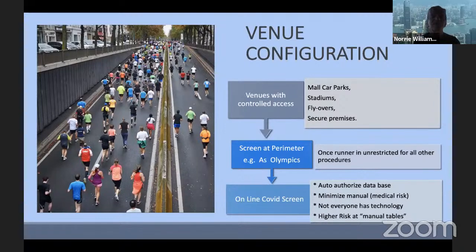So you want to minimize the manual form. The manual form is a health risk by itself because it's contaminated. And it's got to then be collected in, put in a box with all the other forms. And what you're doing is creating a risk. However, we have to acknowledge that not everyone has smartphones or smart watches or something like that that could have an SMS sent to it that would confirm things. So not everyone has the technology.